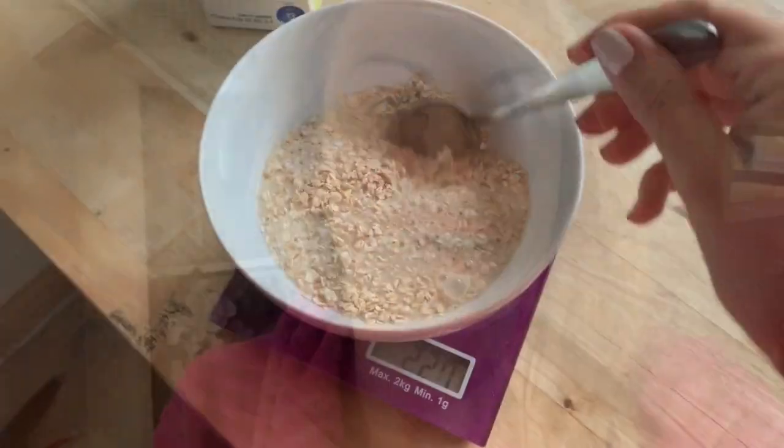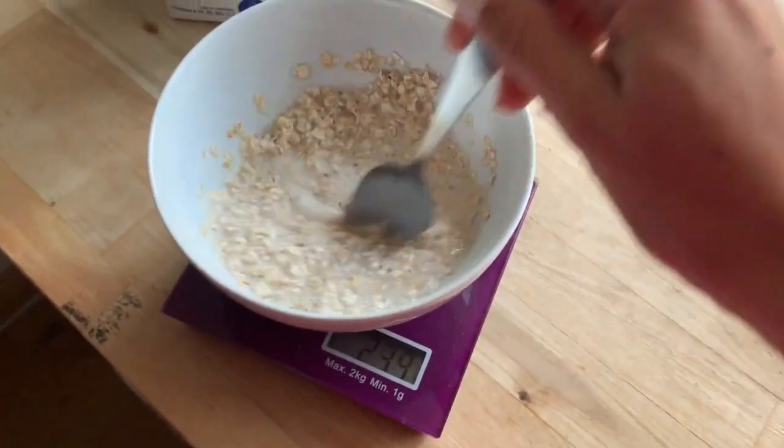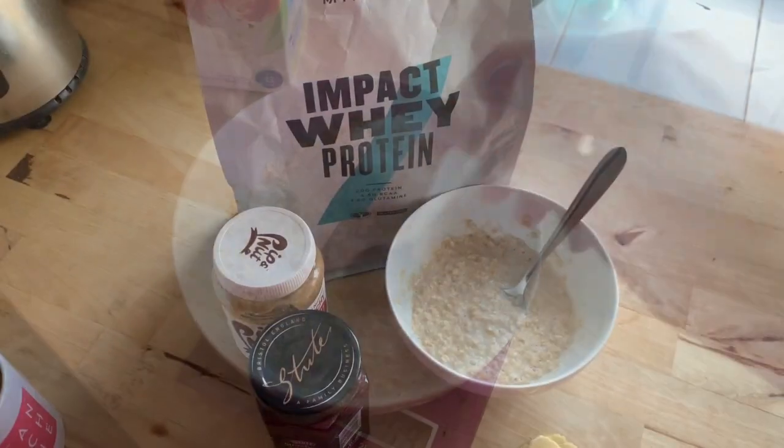Morning, just woken up. I hear the kettle in the background for my coffee, and I'm just making my morning porridge. So I've got some porridge oats, and I've added some almond milk in there. Mix it all up, and it'll go in the microwave.